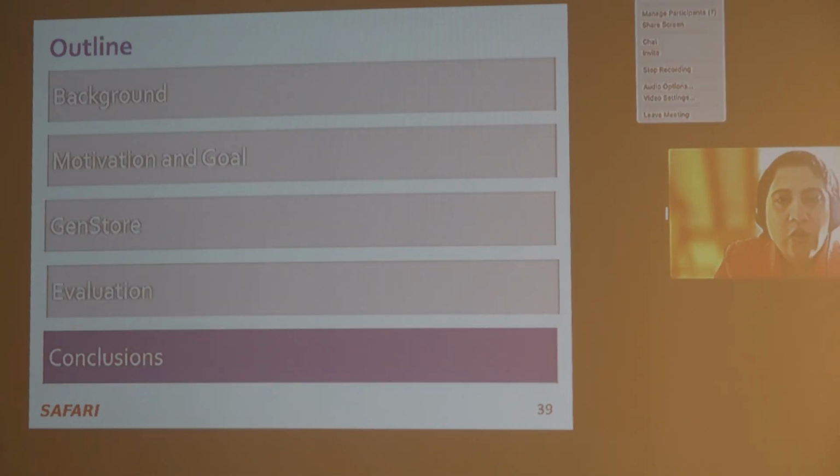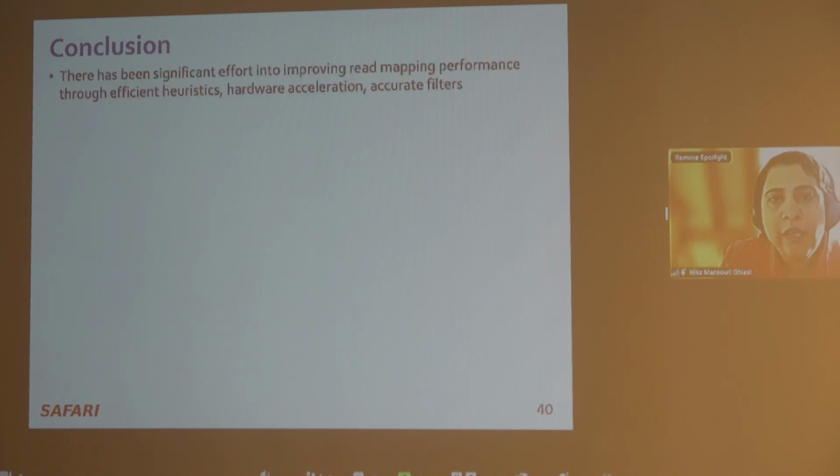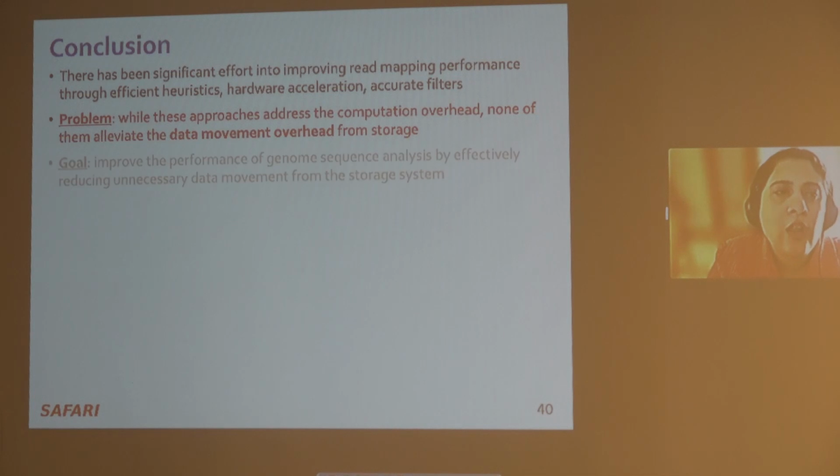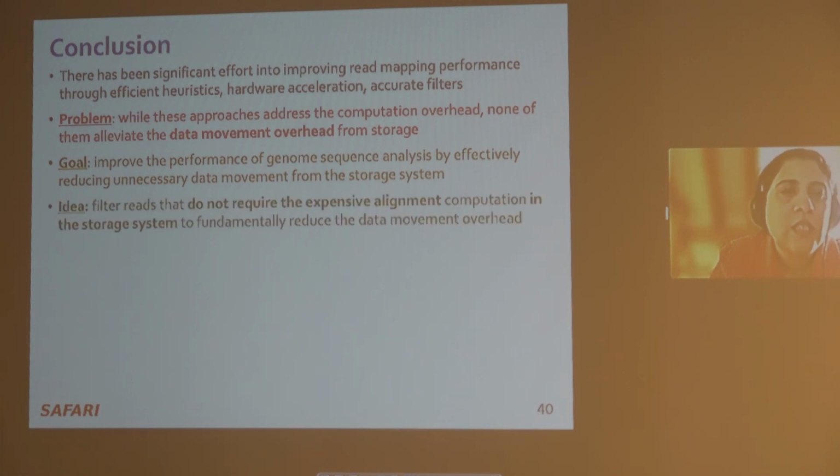So to conclude my talk, I go over its summary. There's a significant effort into improving read mapping performance, but these approaches address a computation overhead or data movement overhead in different parts of the system, but not data movement overhead from the storage. Our goal is to improve performance of genome sequence analysis by effectively reducing unnecessary data movement overhead from the storage system, and our idea is to filter reads that do not require expensive computation in the storage to fundamentally reduce data movement overhead throughout the system.